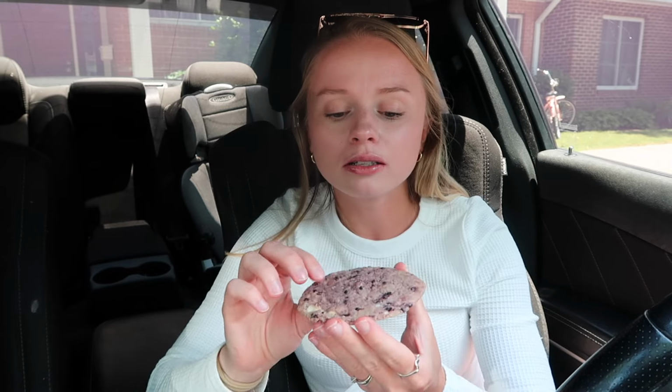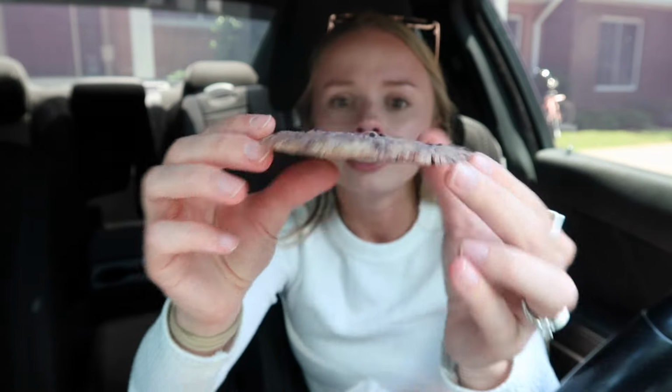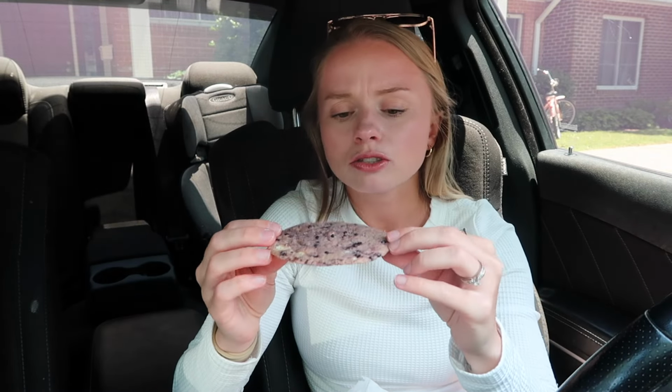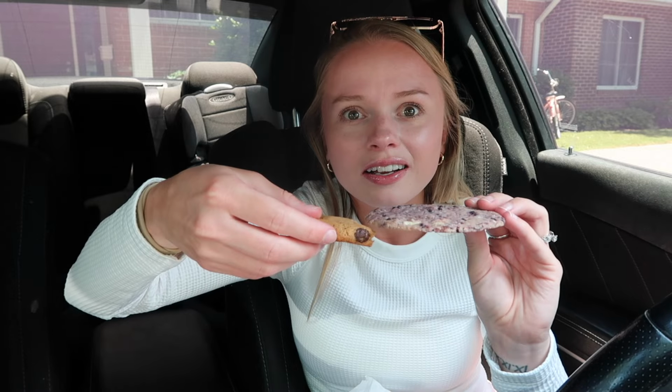Okay, and then they had a blueberry. Look how thin she is. I can barely see it. Now this is a blueberry cookie. I'm thinking it's got, is that cream cheese? I'm thinking it's cream cheese. Let's give it a shot. It's so thin. Look how thick, look. It's funny.